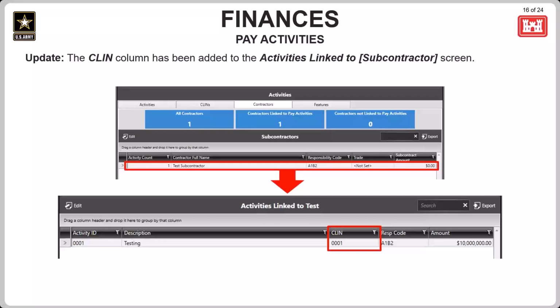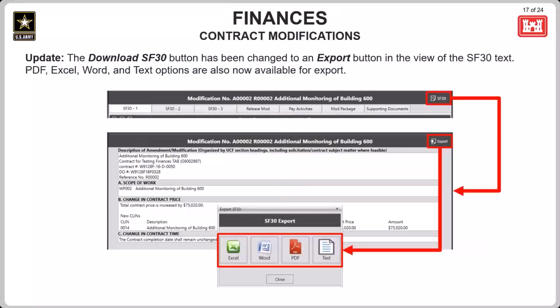So moving on to contract modifications, we recently made an update to how the text for the SF30 can be viewed in RMS and provided an ability to download that text that goes on the SF30 to a PDF file. That capability has now been expanded to now allow that text to be exported to Excel, Word, and text files in addition to PDF.